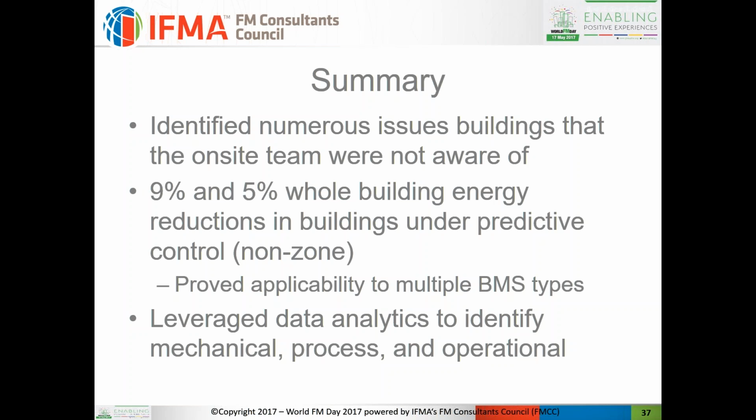And we were able to prove applicability of one piece of software across multiple BMS types. And of course, the net of that is you were able to leverage data analytics to identify mechanical issues, process issues, and operational issues. All valuable things to DGS.